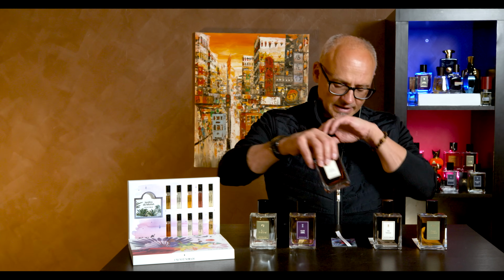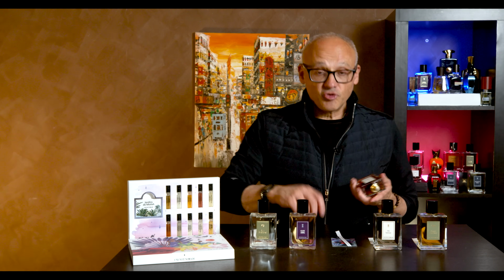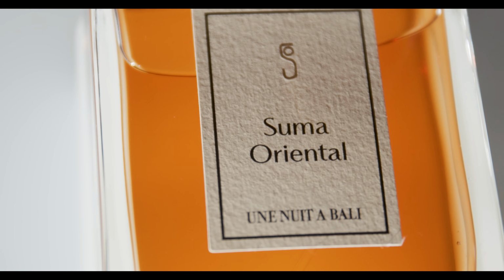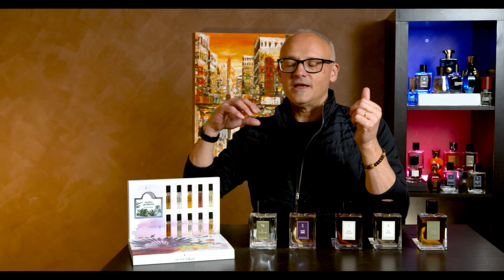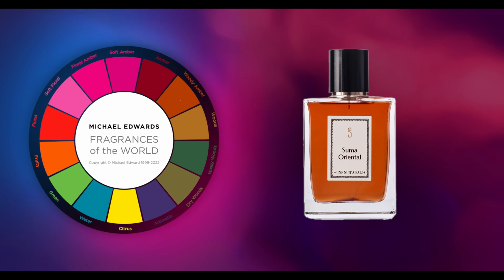Now I am going to put on skin. So I did put Clixon on one hand. And again, if you like patchouli, I recommend that you do this for yourself. I love the opening. SUMA Oriental has this gorgeous rum note on that opening. And you just want to sort of sit with it. It has this spiciness, it has this booziness component to it.